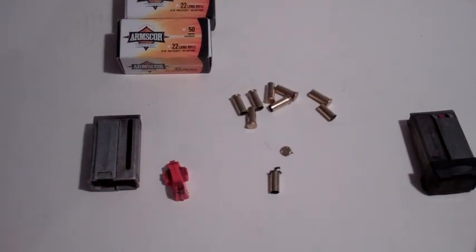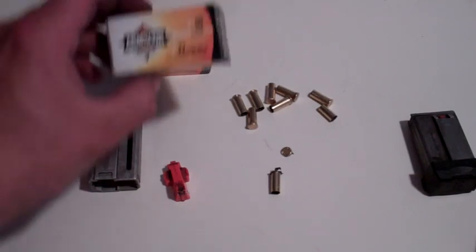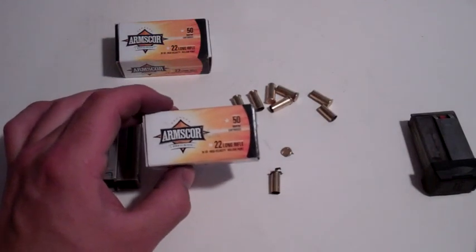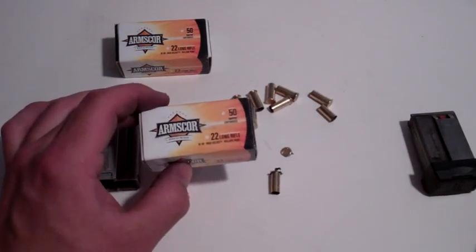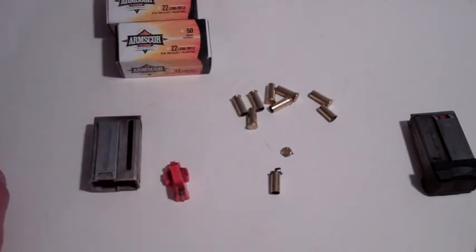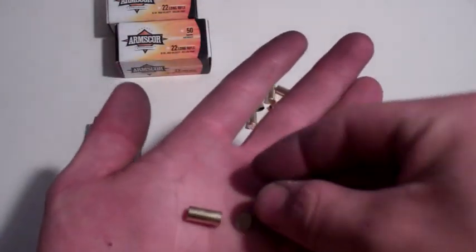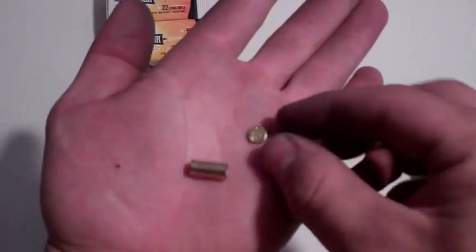Okay, due to my poor camera work yesterday, I just had the GoPro mounted on my head. Decided to give you guys a little bit better view of what went down with these Armscor Precision 22 long rifles. These are 36 grain, high velocity, hollow points. So basically, this was the first one of two blowouts in the gun itself.